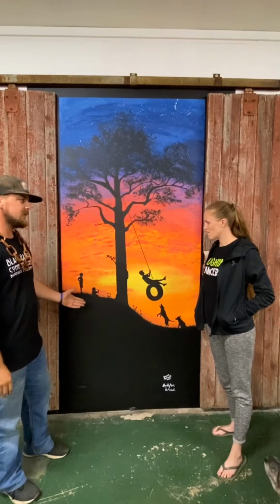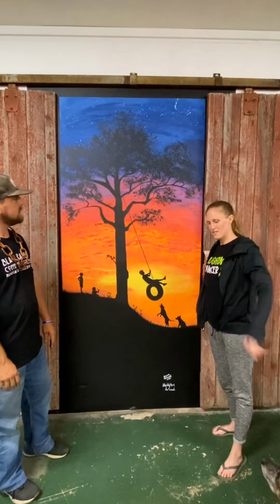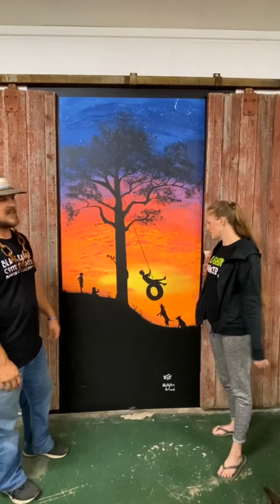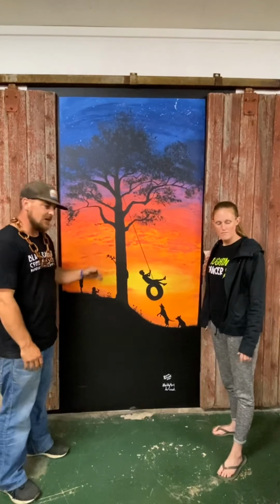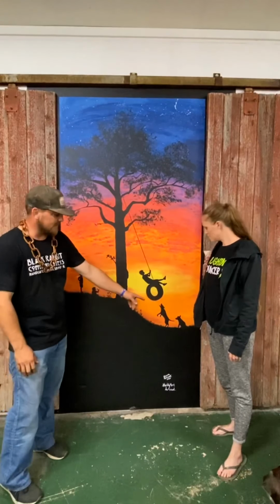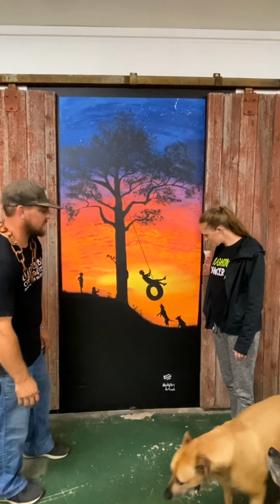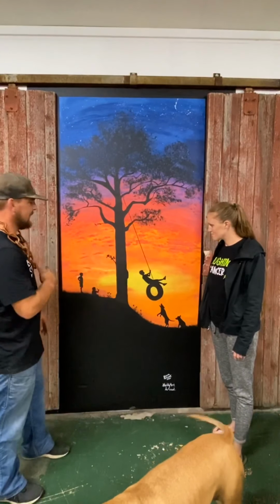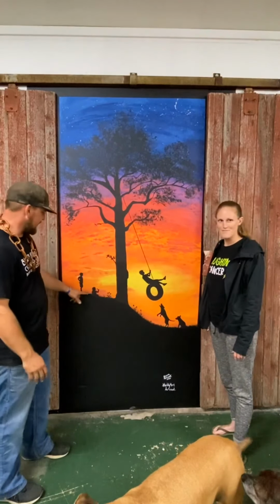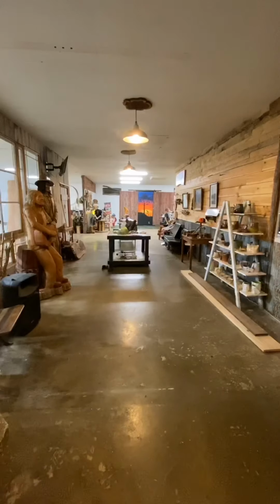You want to tell them what it is? It's a memory of when we lived out in the country and the kids would always play on the tire swing. We had a huge oak tree in a valley and they would play on the tire swing. That's our dog Rocky and our dog Balboa, Bo for short, and Seth on the tire swing. They would swing up and down and get some massive air. And then Creed picking the flowers and Davin sitting back and watching it.